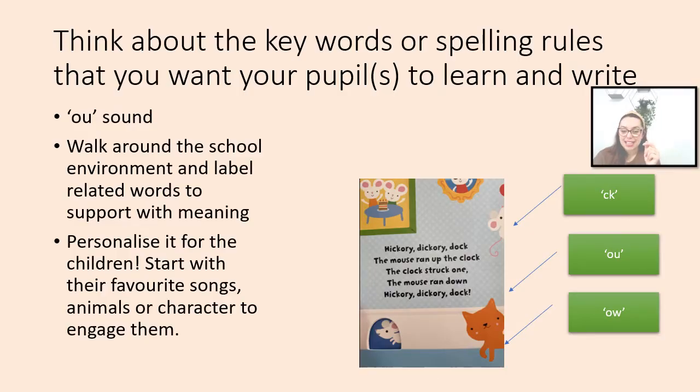When choosing your text, have a think about the key words and the spelling rules you may want them to use in their writing, and then implement it in the shared writing that you're doing.